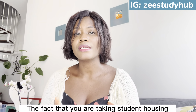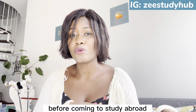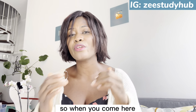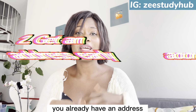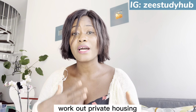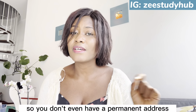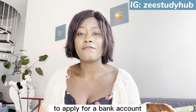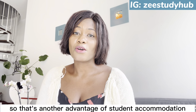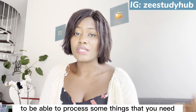The fact that you are taking student housing shows that it's likely that you've even had it before coming to study abroad or to come into the UK. So in that case, you've already prepared ahead of time. So when you come here and you need to create a bank account, you already have an address. But if you come and you're not sure where to live and you're still trying to work out private housing, then you don't even have a permanent address that you can use to apply for a bank account and other things that you need. So that's another advantage of student accommodation, that you're able to get an address early to be able to process some things that you need, like a bank account.